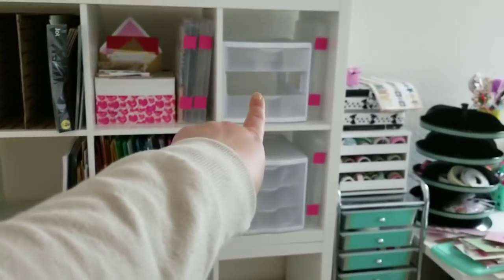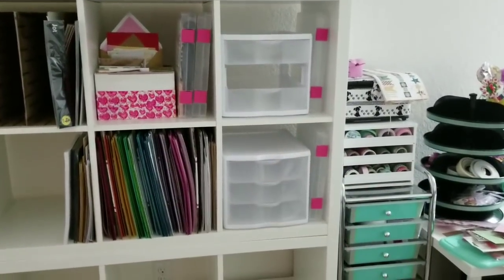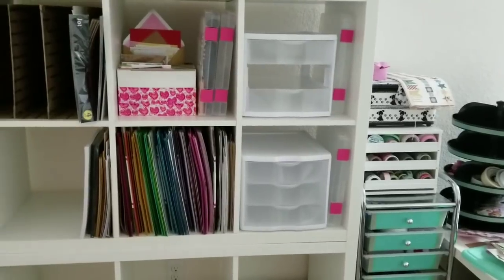As you see, one of them is missing, and I love that you can just take them out, because this is with my paperclip station I have right now.